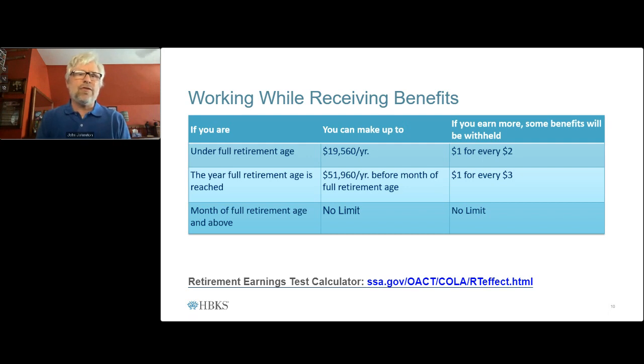Okay, this just gives a little illustration. I'll just kind of linger on this slide for a minute for people who are younger than their full retirement age during 2022, what they earn and what their benefit would be. By the way, we ask people a question on the application if you're working. So we rely on our customers, or Social Security customers, to report to Social Security what they are earning.